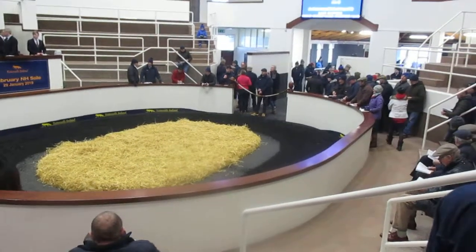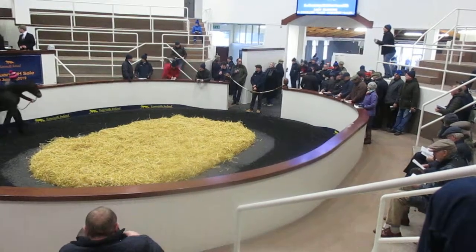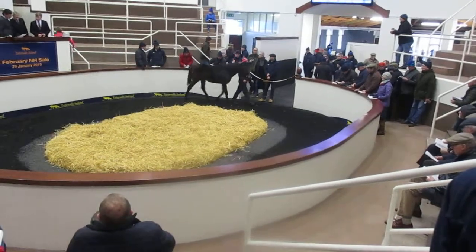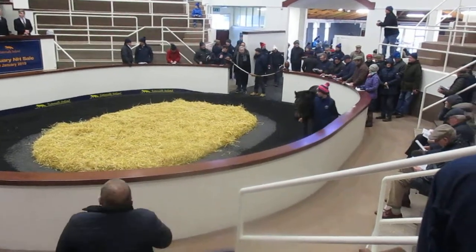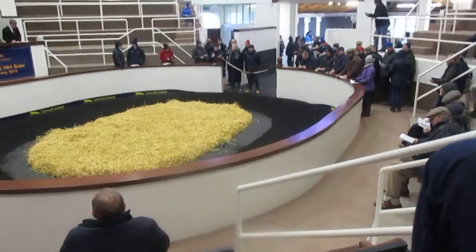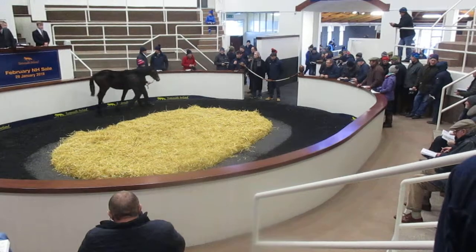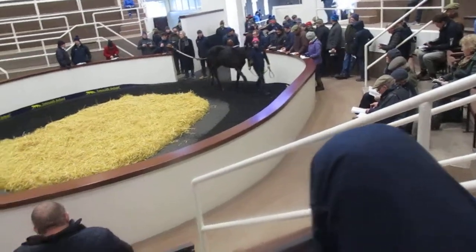They've no written instructions for this one, folks. And the dam is Shull Away, and the Tsar is Presenting. They've no written instructions for this one, is what they say. We don't know what that means, no written instructions. The instruction not to sell it if it doesn't reach a certain price.